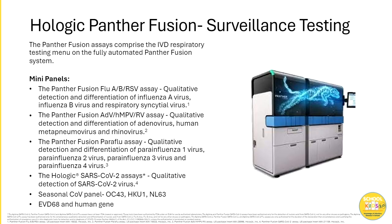So once the longitudinal surveillance samples were received in the lab, they were tested on the Panther Fusion assay, which comprised the IVD respiratory testing menu on a fully automated Panther Fusion system. So these were the mini panels that were used for testing. All of the IVD approved assays, the flu A/B RSV assay, the adenovirus metapneumo RV assay, and the parainfluenza 1, 2, 3, 4, and the SARS-CoV-2 assay, which was the EUA version, was used for detection. And we also included a laboratory-developed seasonal coronavirus assay that was used in addition to the other IVD approved assays, and included an EV-D68 specific detection and a human gene for internal control.